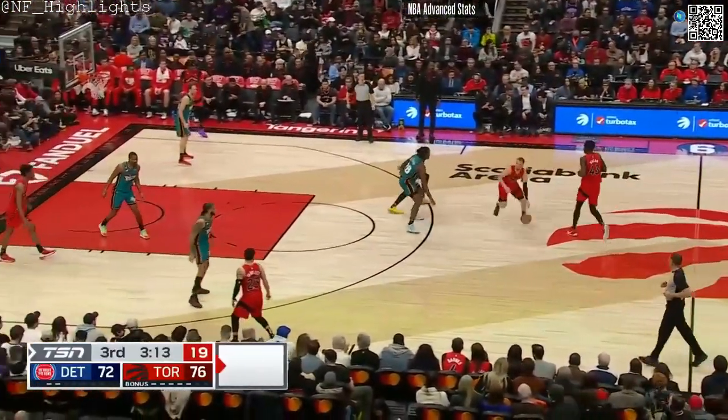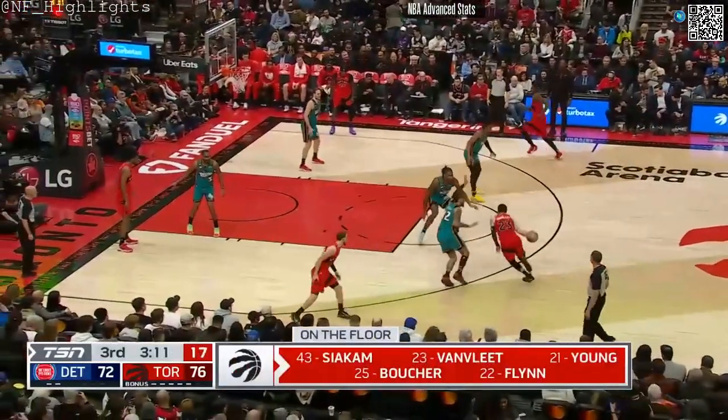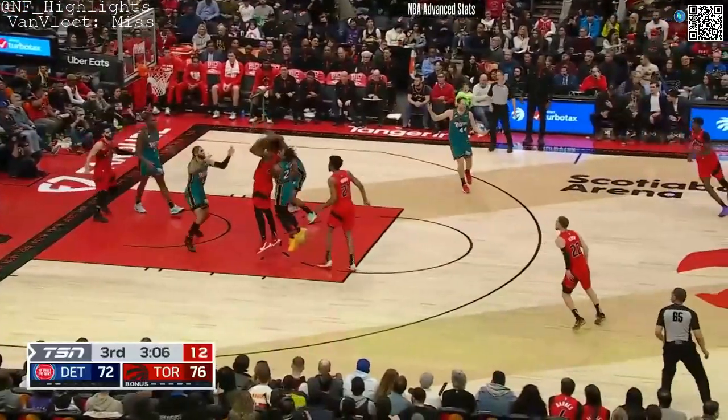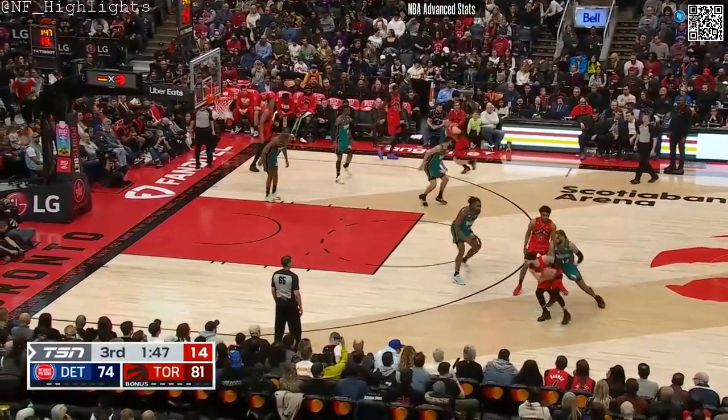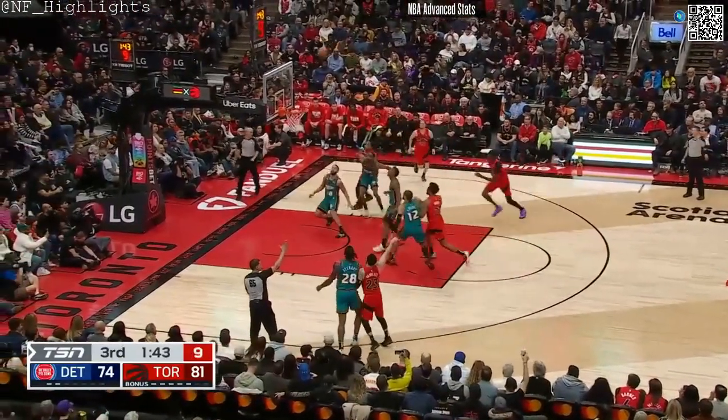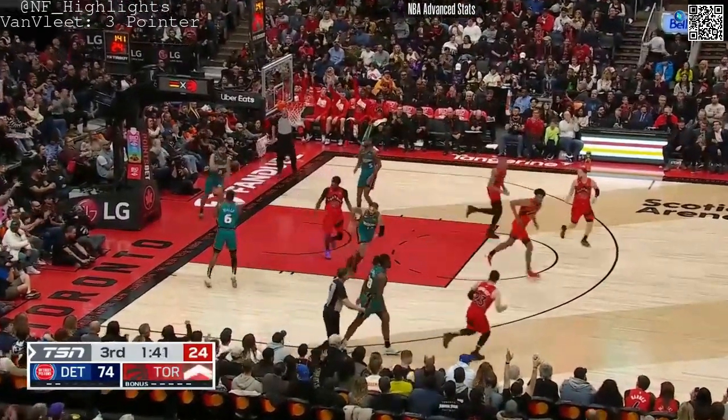His 9th year in the NBA. And as I mentioned earlier, he's had a really good career. Shot doesn't go within about a span of a free throw. Is that all you're giving me? Well, that's not my decision. Here's a three. VanVleet. Shot doesn't go.